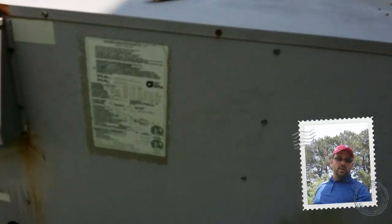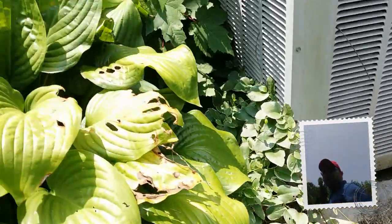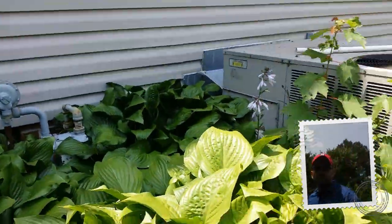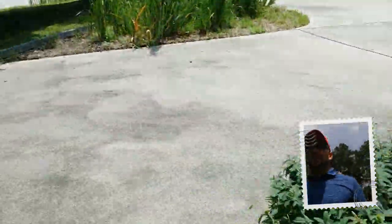Somebody's been working on it. Looks like they pulled the drain pipe off of it. But see, it's obviously running, but a whole lot of loving needs to be done to that. So let's go on inside, see what it looks like inside.